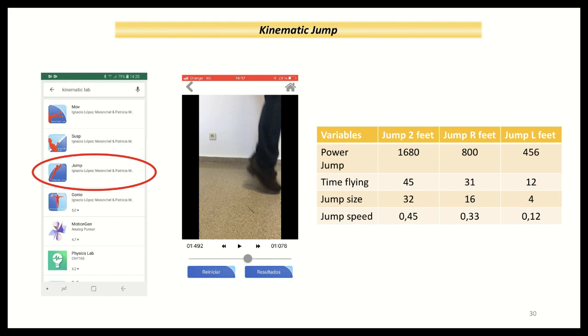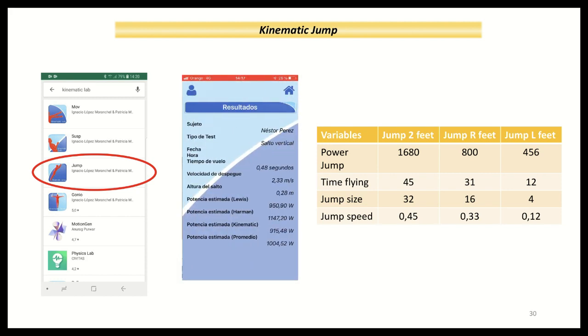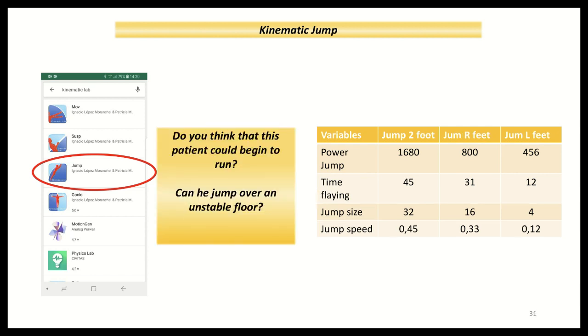And with two easy steps, we can find all this data: the power of the jump, the flying time, the jump size, the jump speed. We are going to do three tests with both feet, with the right foot, and with the left foot. And we are going to compare the different values. This patient, do you think they can begin to run?